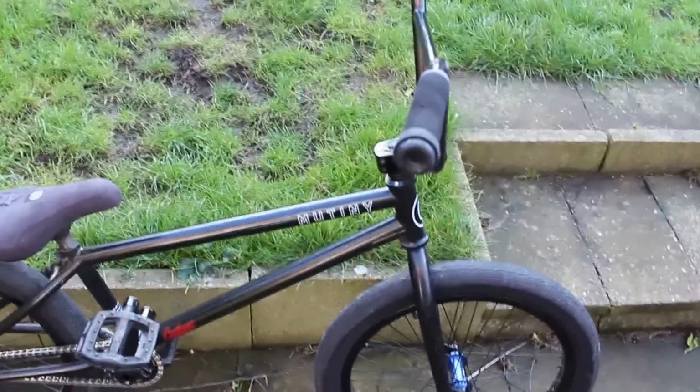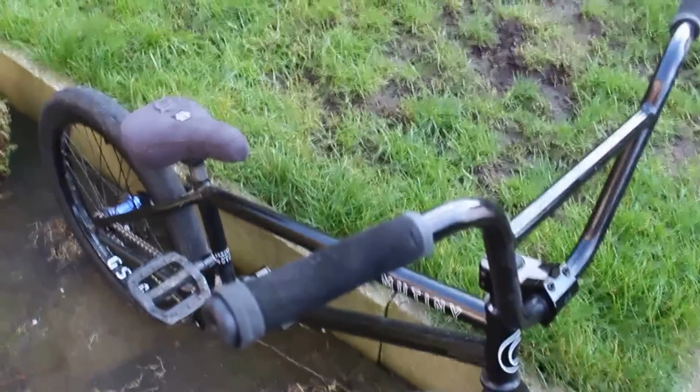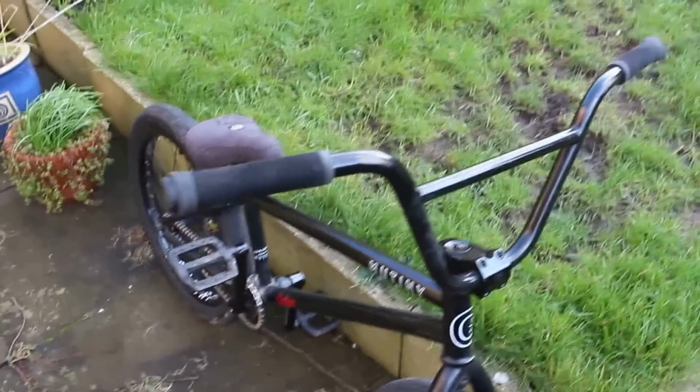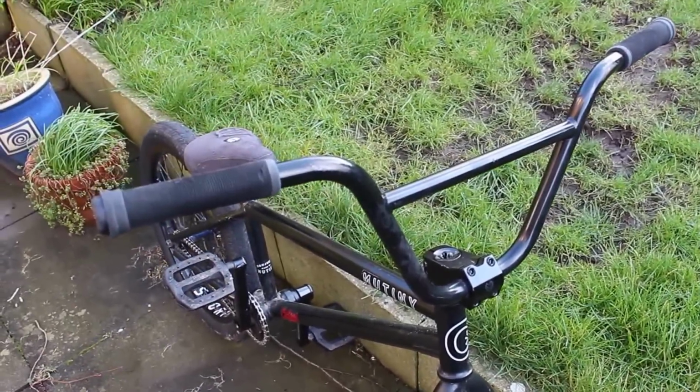First off, got Odyssey power ends, ODI long necks in black, which are long and stretched and just amazing, so comfortable. Federal AC V1s. I've had these bars for ages, like 3 years. They haven't broken yet, which is good. I have the Eclat fist stem in black, which is flipped.